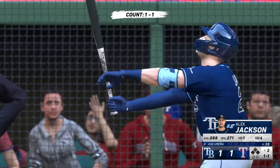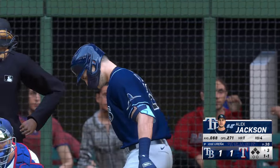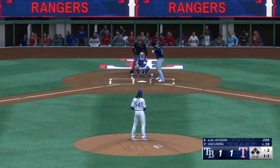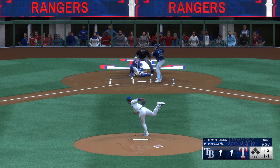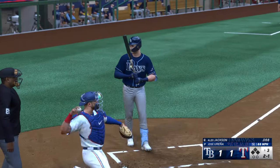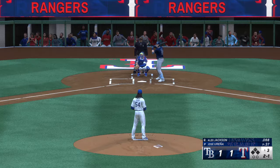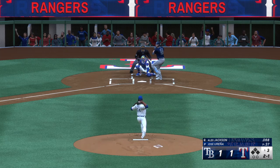And welcome back to the ballpark. And now, number 28, Alex Jackson. Here's a 1-1. That's a ball. The guy at the plate could recognize the slider out of the hand. Didn't stay in the tunnel very long in terms of depth and perception. He knew right away it was an off-speed pitch.